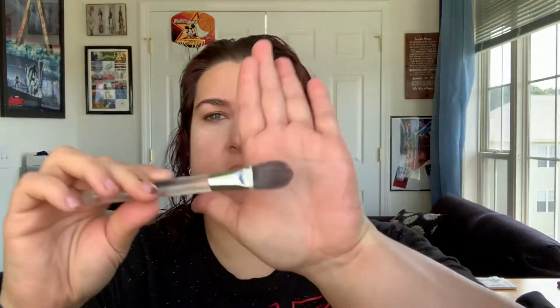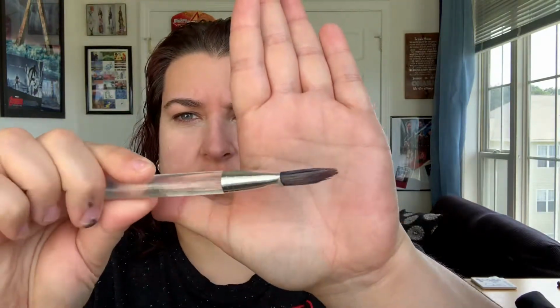A lot of people also use those blender sponges, which I do like. I just have found better luck with brushes. And of course, you always want to make sure you take care of your brushes and keep them clean. Honestly, I'm probably due for some new brushes in general. This one that I use as a concealer, see, it's basically flat. I've only had it for a couple years, but my other ones I've had for a long time, and I take care of them. I wash them, I clean them.